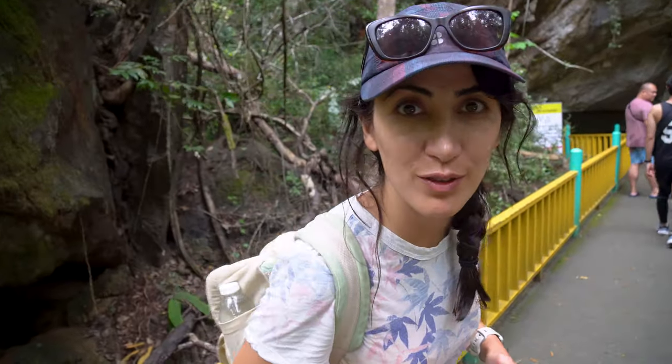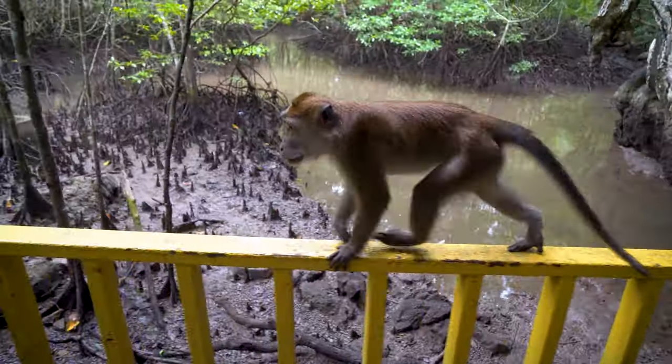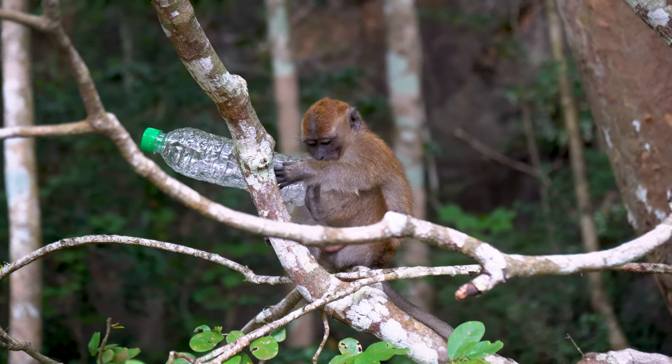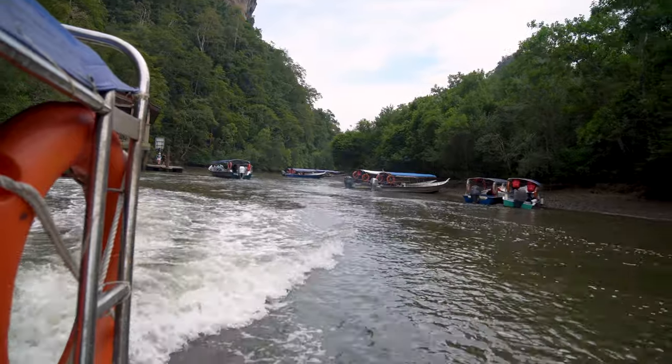Two monkeys are following us, only because I have a bottle of water here. And you can see the crab only at low tide. This is the end of our tour, and luckily we were successful and we didn't get attacked by monkeys, angry ones.